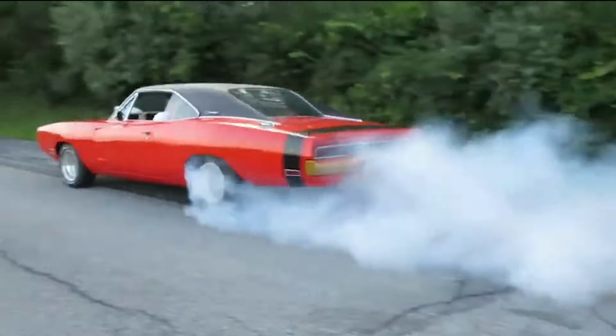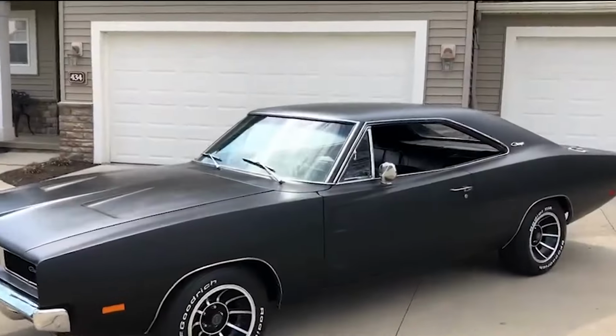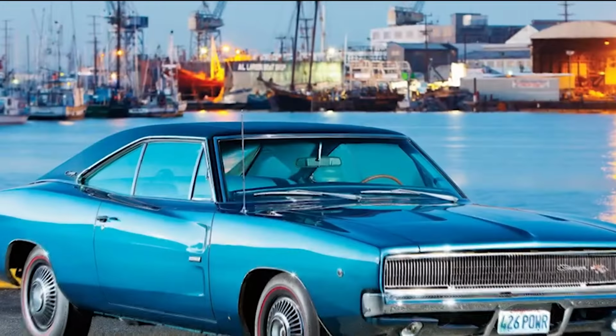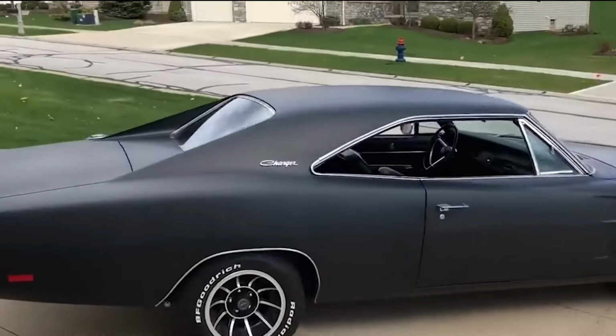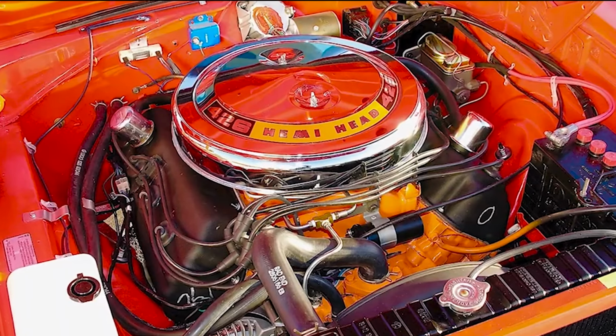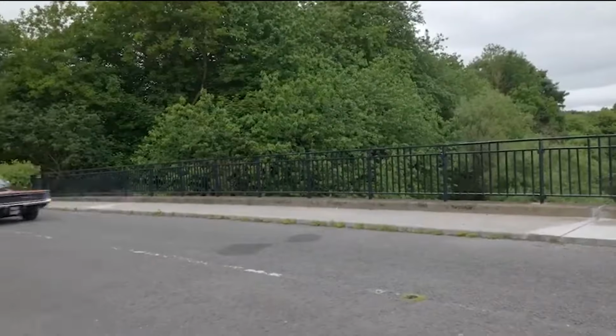Number 1. 1968 Dodge Charger RT. When it comes to classic muscle cars, few evoke the era quite like the second-generation Dodge Charger. Despite a bumpy start in 1966 with its quirky fastback design, the 1968 redesign propelled it to iconic status. With its aggressive looks and powerhouse engine options, it became the epitome of what a muscle car should be.